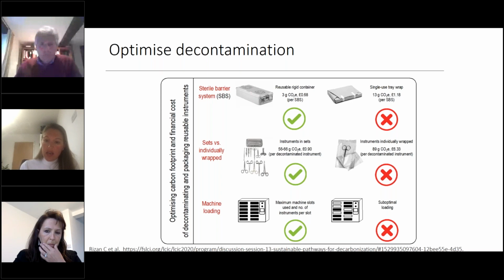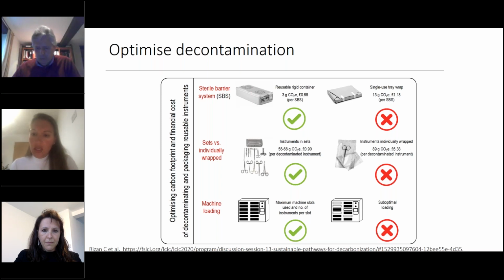The second thing that we found that you can do to optimize the decontamination process is to decontaminate things as part of sets. Here I found that preparing items as individually wrapped items in flexible polyethylene pouches conferred a 3 times greater carbon footprint compared with using sets. That's partly because of the pouches, but also because of the way that the decontamination machines are loaded. Where you've got a slot that's filled with individually wrapped supplementary items, typically there are far fewer items than when you've got a whole set. So the final thing that we need to do is to improve the efficiency of the machine loading within our sterilisation services departments. Next slide, please.